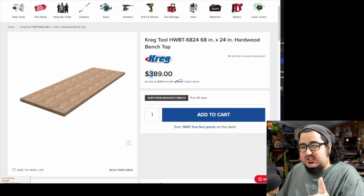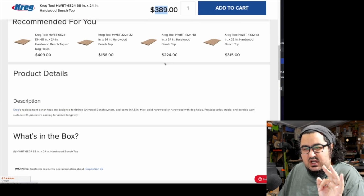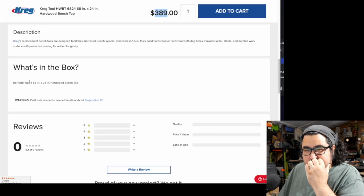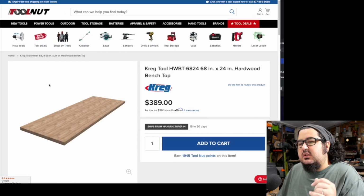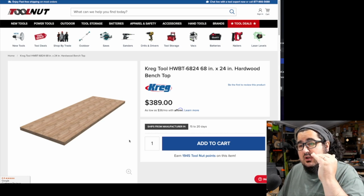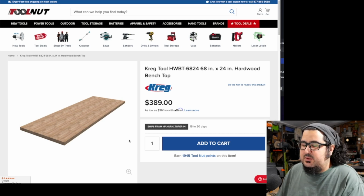It's just the bench top for $389. Not a bad price. I believe it's 1.5 inches thick. I wish it was 2. It's not saying on this one. I believe they're 1.5 inches thick. Not a bad price for bench tops. Again, the bench tops are also available with the 3/4-inch dog holes. I could very well see a lot of people getting that.